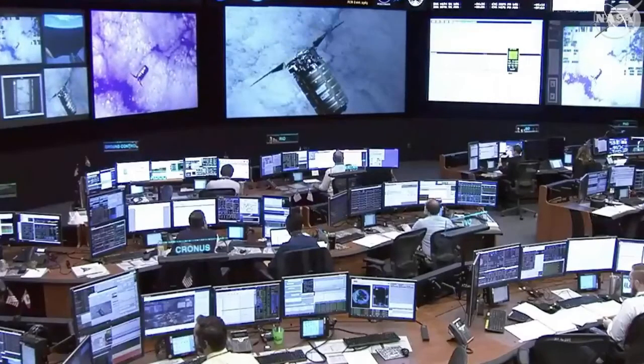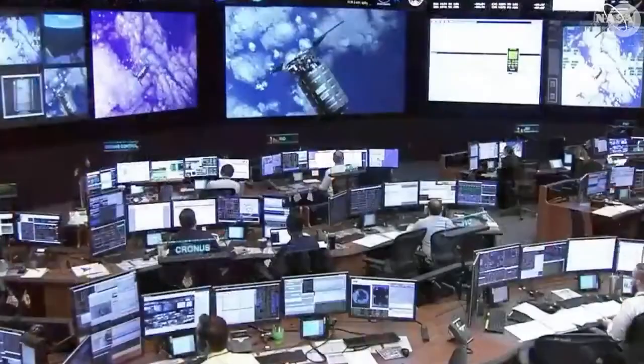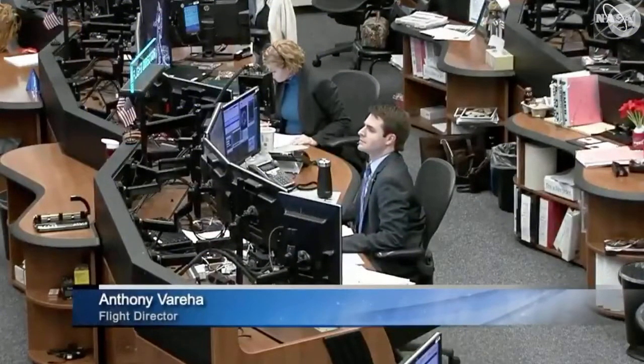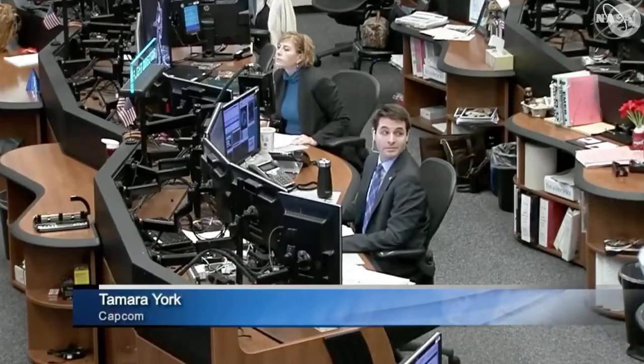Here in the International Space Station Flight Control Center, Anthony Varya is the flight director today. He'll be leading the teams and working hand-in-hand with some of the teams in Dulles, Virginia. Next to him is Tamara York. She will be the Capcom, and you'll hear her voice as she speaks with Serena Auñón-Chancellor and Alexander Gerst aboard the International Space Station, filtering all the information from this control room to the 2 astronauts aboard.